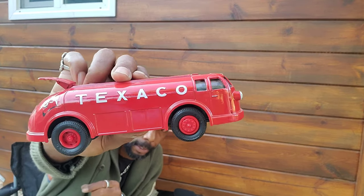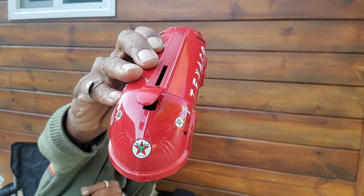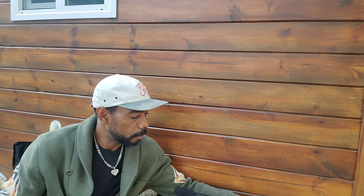My girlfriend's grandpa worked for Texaco all of his life, and so she was lucky enough to get a bunch of cool little toys, and this is one of them. A little Texaco fueling bus. This thing is super cool. A little working hatch there. It's actually a piggy bank, can't tell. It has an opening at the bottom and rolls. It works, so really stoked on that thing.